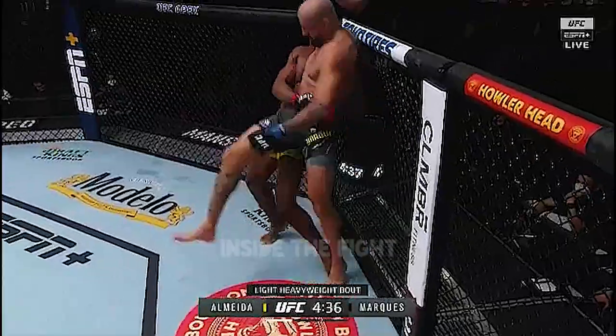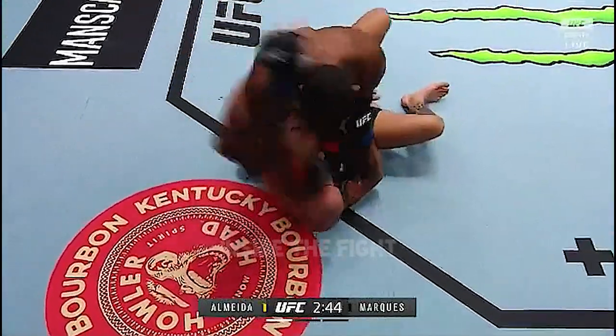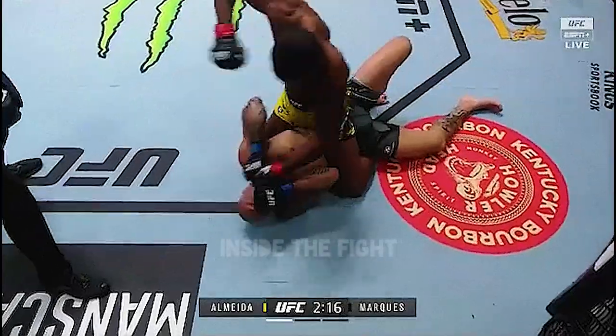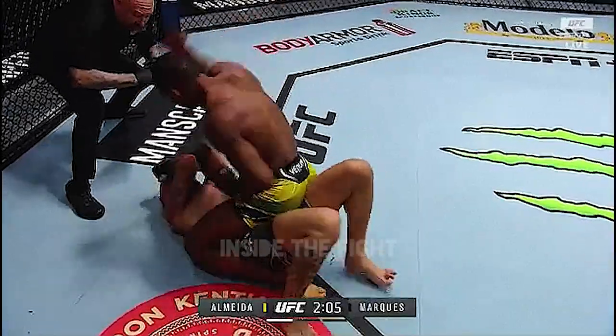I mean, look at that. And there's the strength. Not where you want to be. Yeah, this could be the end. Firm control with still more than 2 minutes. Almeida's going to get the control.